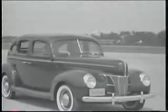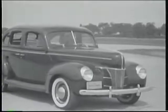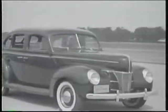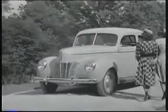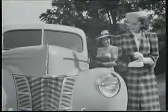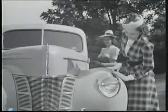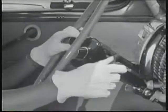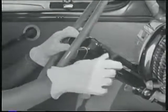The Ford automobile was never better represented than in 1940. Beauty, quality, and ride came together in a car that would become one of America's all-time favorites. More than just good looks, it had new selling features. Among them were sealed beam headlights, and the gear shift lever was moved off the floor onto the steering column.